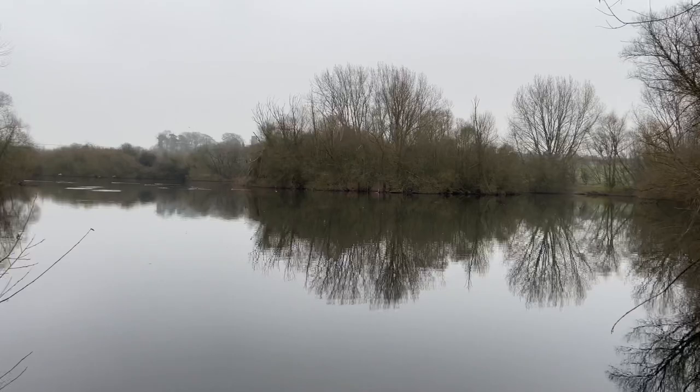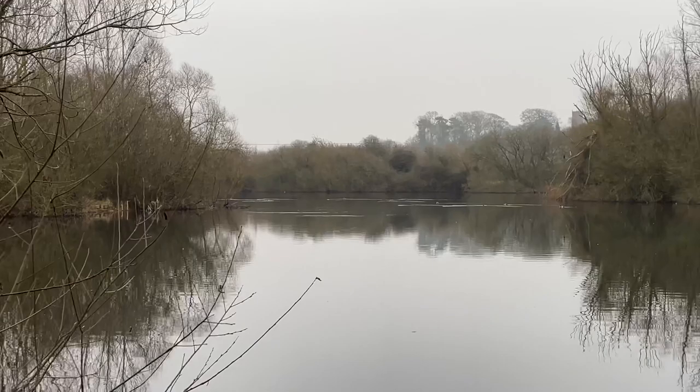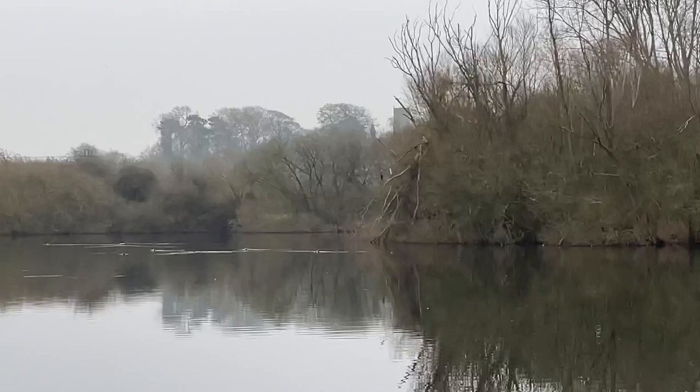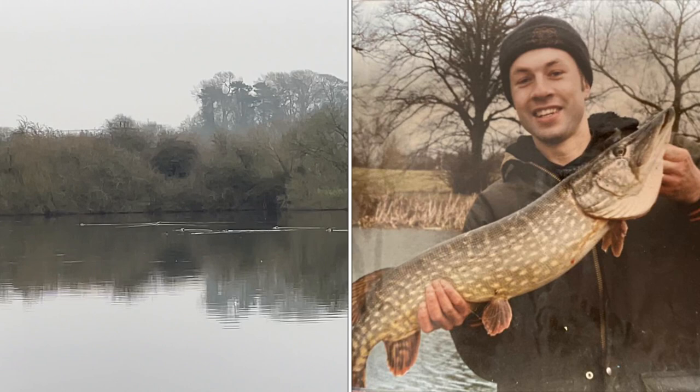The old snake pit or jigsaw pit in Northamptonshire. Used to fish here a lot 20 or 30 years ago. Every weekend we'd be here, my old mates Mick and Pete. And one species on the menu, well, not on the menu, target species, were pike. Crystal clear water.